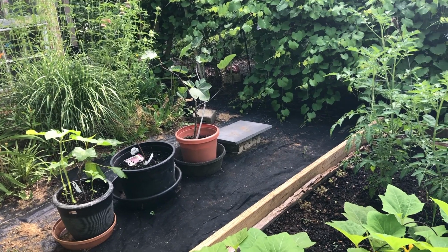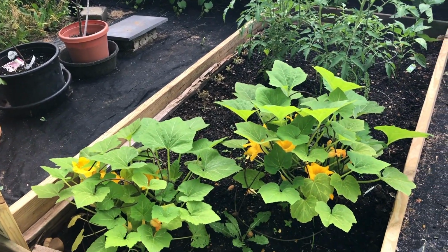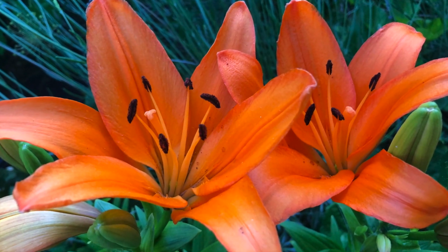Well, I hope you'll enjoy some pictures from the garden. It's just a collage of a little bit of this and a little bit of that, like I've been doing lately. I think it's more fun for you just to see how the garden is doing. So I hope you'll enjoy.